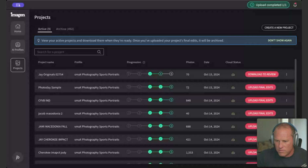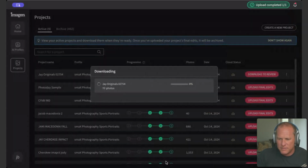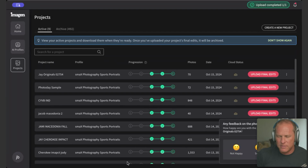Window. Okay. So these are all of our different jobs here. You see here, this is that job we started with. We have 70 images, so I can download to review. All right. So I'm downloading my edits. And then it's just going to open a new Lightroom catalog for me. Now, this is where we're a little bit different. This might not be your exact workflow. This is the way we have to do it because we have to have separate catalogs because we're using a server. If you're not using a server, then you can open it up in the current catalog. So we're going to relaunch there.